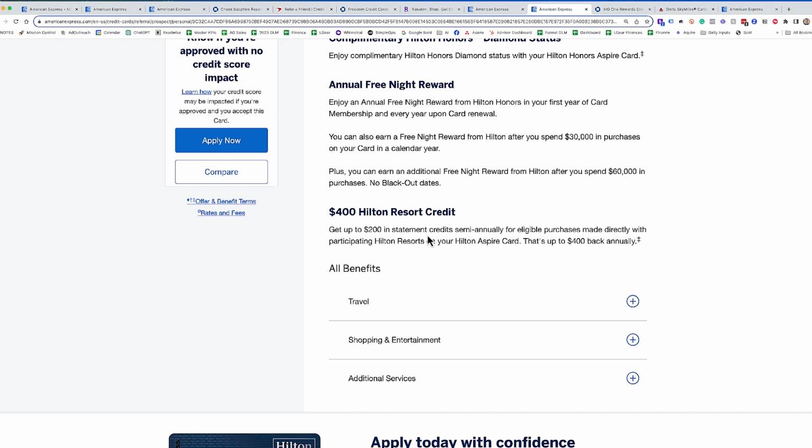And then you're also gonna get a $400 Hilton Resort credit as well. So $200 semi-annually, and then you can use that for fun things at the different resorts. You know, use it towards dining or spa or whatever it happens to be that you enjoy.